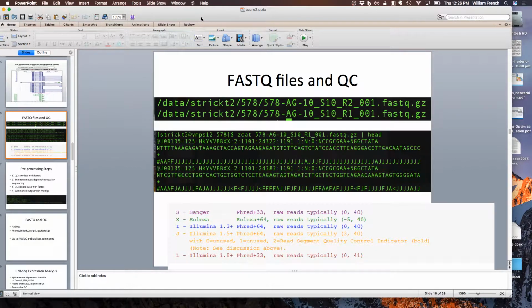Unfortunately, the encoding for error scores has changed over time. It's been pretty consistent for a long time now, so anything that we produce now is definitely 1.8, which is Sanger, so it's Phred plus 33.